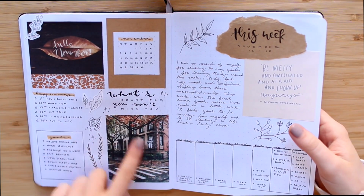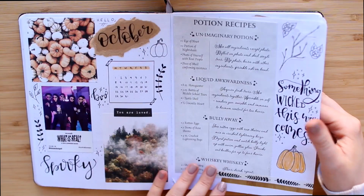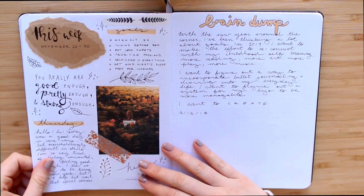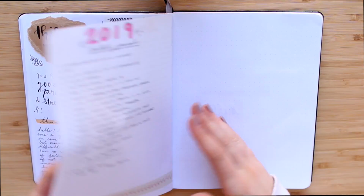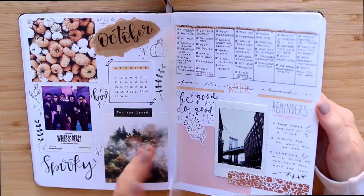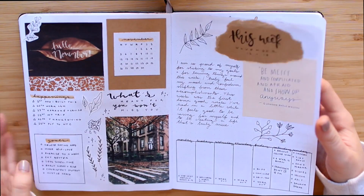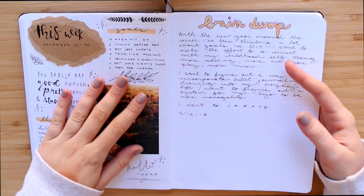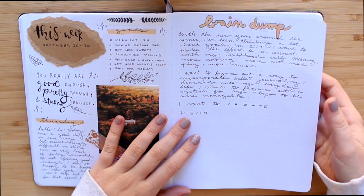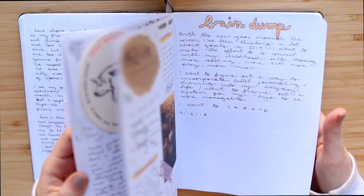This is obviously when I had my new printer, which I'm obsessed with. I'll link it down below, where I printed these images, and this image right here. There's no December even. I completely fell off the wagon with Vlogmas and figuring out my New York routine, and my bullet journal also wasn't really serving me, so I had kind of a crisis with falling out of bullet journaling.